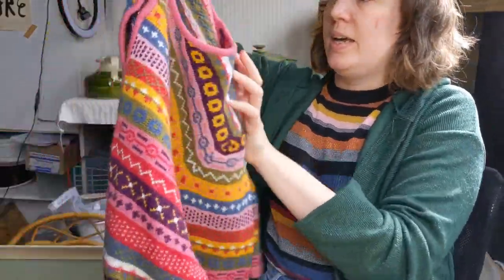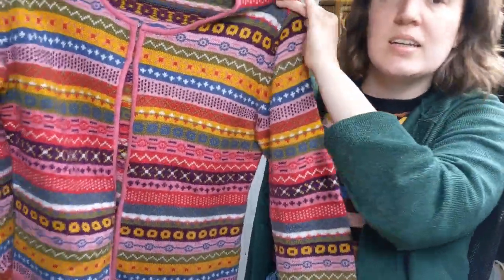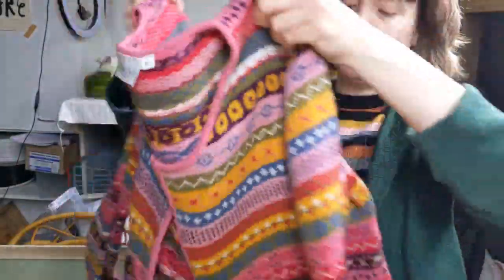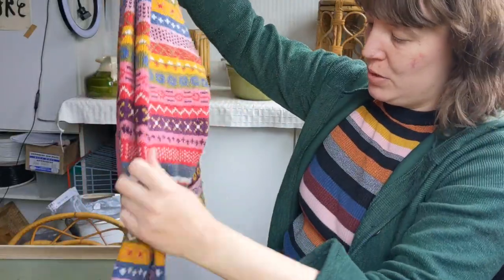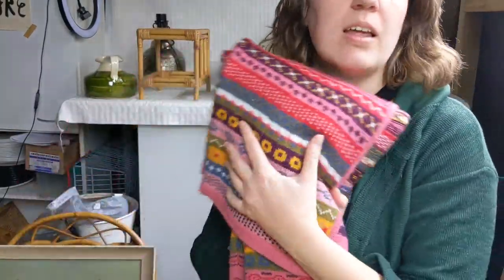This is a Hens H&M cardigan. I just like the pattern. It's really colourful. It was £3.50. I'm not sure it's really worth very much, but it's very nice.